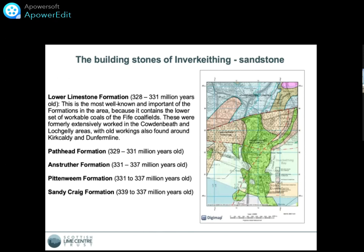So we have the lower limestone formation, which is the most famous and important of the formations, and that's because it contained the lower set of the workable coal fields in Fife, and they were worked around about Cowdenbeath and Lochgelly and around Kirkcaldy and Dunfermline. And this is also where the limestone resources that we used for mortar throughout the central belt came from as well. There's a lot of marine limestones in the lower limestone formation, like here in Charlestown, the Blackhall limestone is part of this. And the other formations are the Pathhead formation, Anstruther, Pittenweem, and Sandy Craig formation.